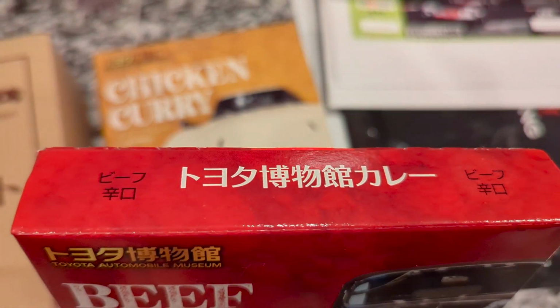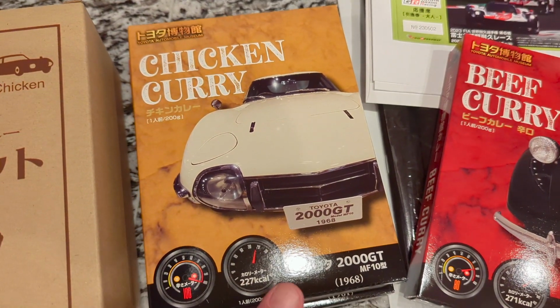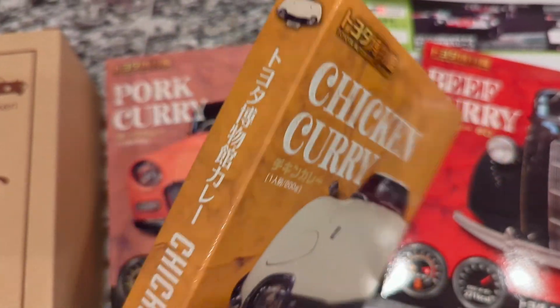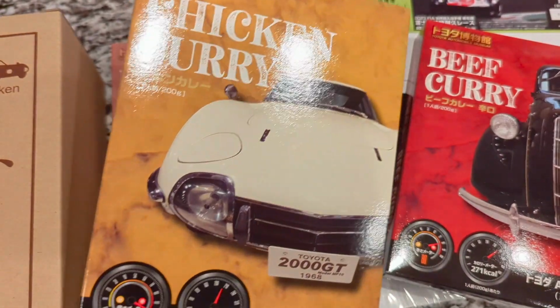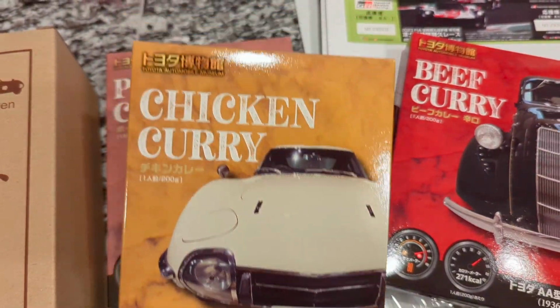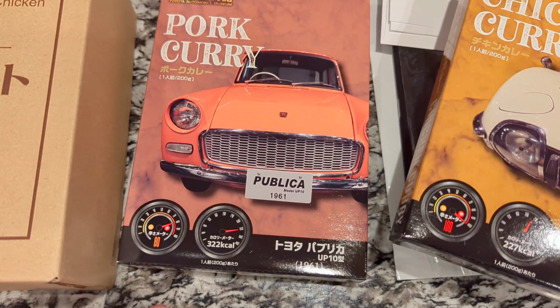which I haven't eaten obviously any of these yet, but I will, and then chicken curry, which has the famous 2000 GT on it, which is obviously, as a Supra fan, my favourite one, I guess. Can never go wrong with chicken. But anyway, pretty cool. And pork curry, of course.